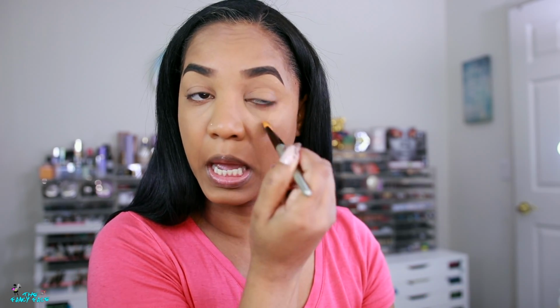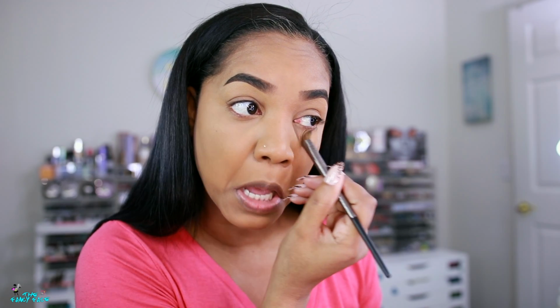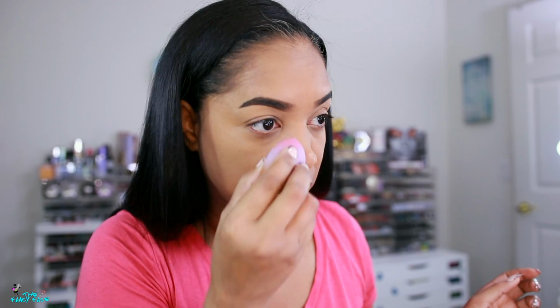So I'm just gonna apply that right under my eyes just a little bit and blend it out. I'm using any kind of brush, guys. It doesn't even matter. I'm just applying it and blending it out. Because this is like a pot cream concealer, it doesn't really need a special brush to apply it and blend it out, and I don't even need a sponge. It blends out really easily, no issues.